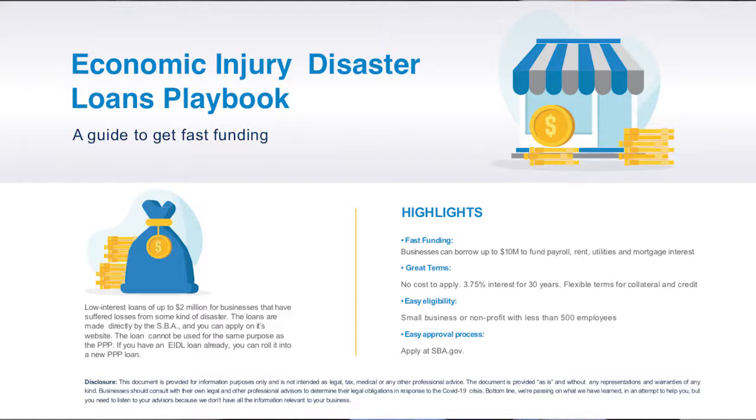Similar to the PPP, it's affordable funding that you can get quickly to cover overhead. Businesses can borrow up to $2 million to cover operating expenses. However, with this particular program, you cannot cover the same expenses that you cover in the PPP. However, if you already have an EIDL loan, the PPP can actually roll that in and refinance, so you've got one big loan through PPP. Ask your lender if that means the EIDL can become forgivable, because one of the downsides of this one compared to PPP is that it's not fully forgivable.